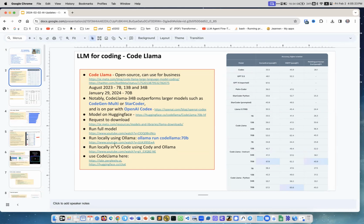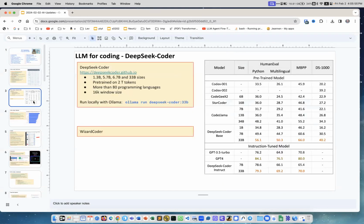This is the instruction. You can run it locally using Llama on your computer. Run locally in VS Code using Cody and Llama. I'll talk about it later. And this is how you can use it here from Hugging Face chat. By the way, this is what I use all the time, huggingface.co/chat. I usually use Mistral. They have two versions of Mistral there, and they have Code Llama. Very, very handy.